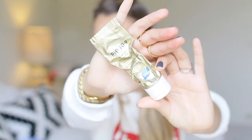Then I have two items from Phyto, which I didn't like, and it's weird because I used to use this a long time ago and I used to love this. The first one is the Phyto 9, a Nourishing Day Cream. This is so lightweight and so thin. I don't feel like this is doing much for my hair, so I'm not gonna repurchase this. This is actually my 4th bottle, but I think my hair was in a better state before, so maybe I saw results, but now that it's a bit more dry, I don't think this does anything for my hair.